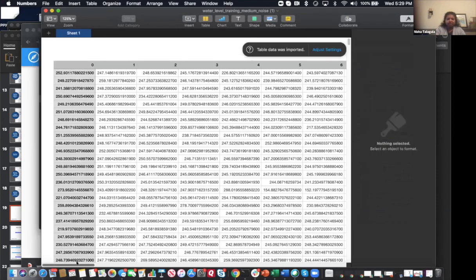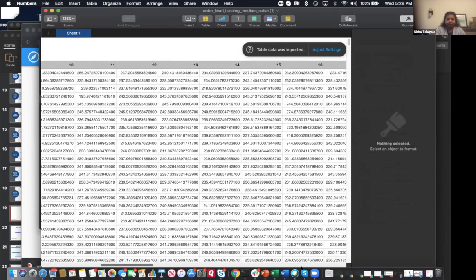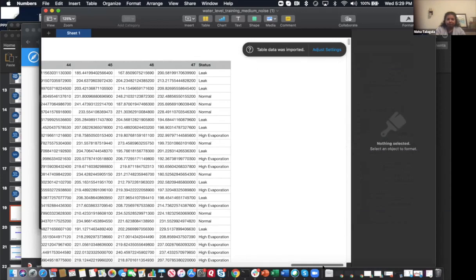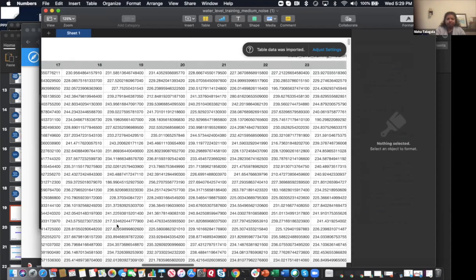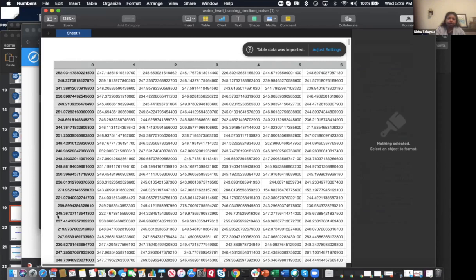Remember we have 48 data points, one for every half hour of the day. We have reporting so that the AI knows what it's looking at. Is it looking at leaks, normal, high evaporation? And it has the water levels. One of the beauties of AIs is that you don't really care what unit this is in. As Matt says, it's looking for a pattern. It doesn't care if this is inches or centimeters. It just wants to know whether it's changing.